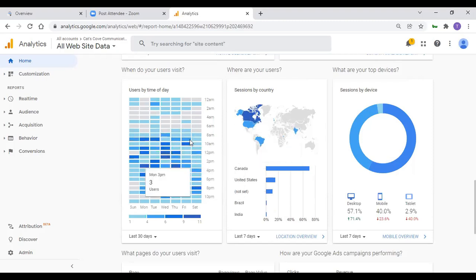So you can use this information. If for some reason your 12 to 4 a.m. was dark blue and people are searching for you at that given time, well, that's what I would tell you to be doing. I'd tell you to make sure those ads keep running there. Sessions by country. For those of us that are local businesses, you can really start breaking it down if you want, and you can really zoom in and get an idea as to where they're from, and we'll go through that in a minute as well.